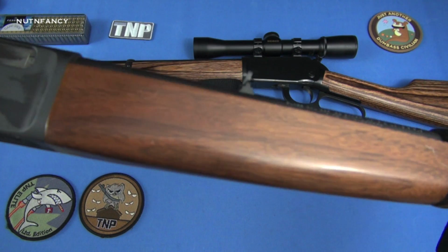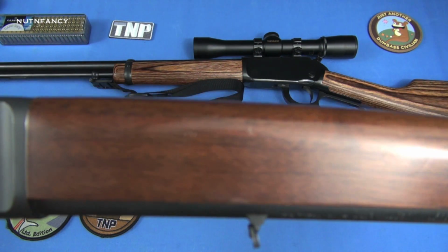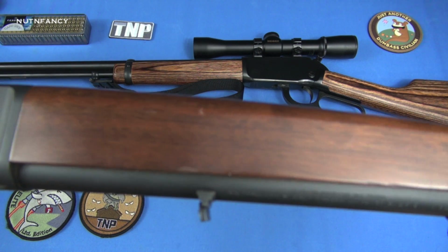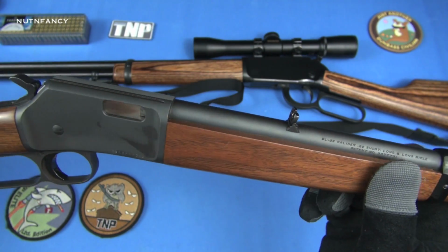Walnut stocks, like I mentioned. Satin finish, no cut checkering, and that does make me sad. I love cut checkering, dudes. Love it. But this one doesn't have it. You'd have to go to grade 2 for it.